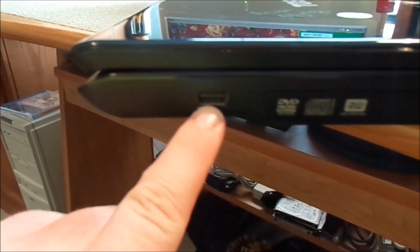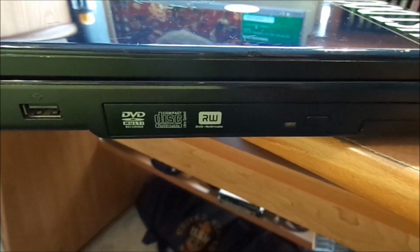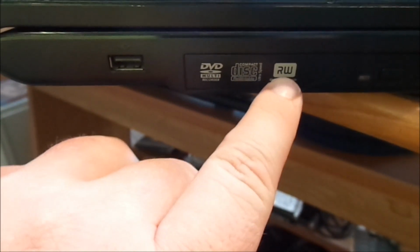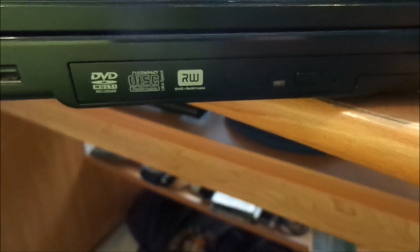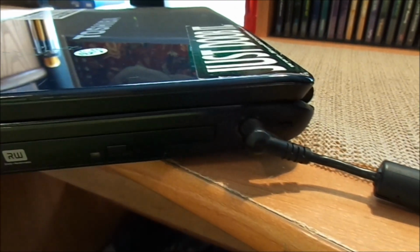Now, if we go to the side here, you can see you have one USB port, and then a dual layer, I'm assuming a dual layer DVD burner drive. Now, something interesting about these laptop DVD burner drives, rarely do they ever say they're dual layer, especially on these older Toshibas, but I've noticed that they will still burn dual layer discs. We have the power port right there in good shape, not loose at all. And then right there is your Kensington lock port.